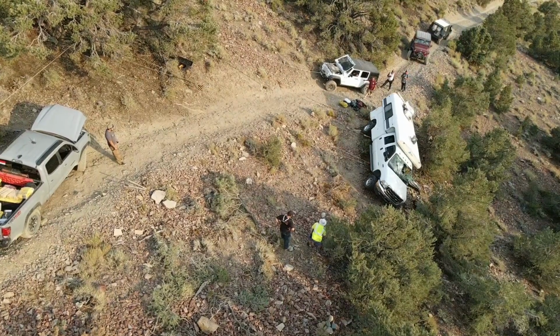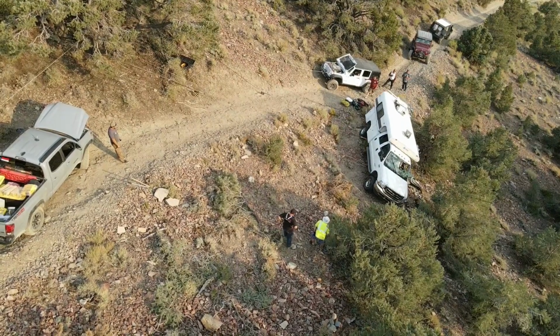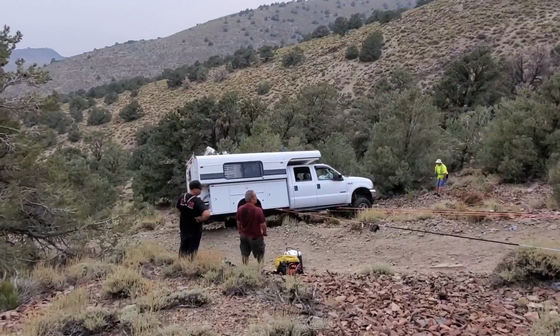Once it was rolled back over, the team started to inspect the truck and found that most of the fluids had leaked out. They refilled the brake fluid, engine oil, topped off the battery, and started to get it charged.